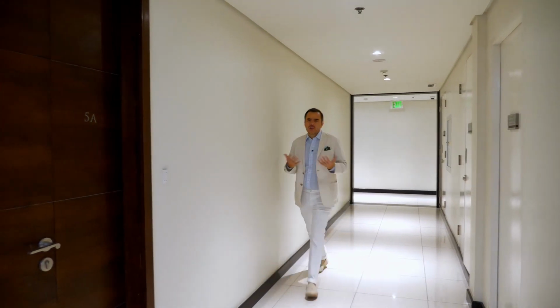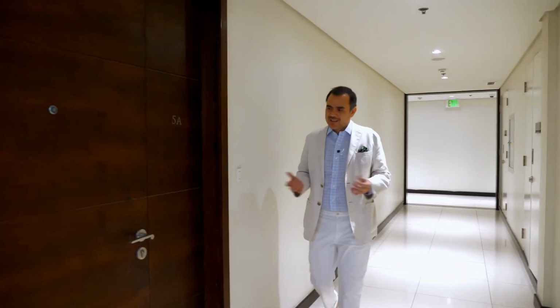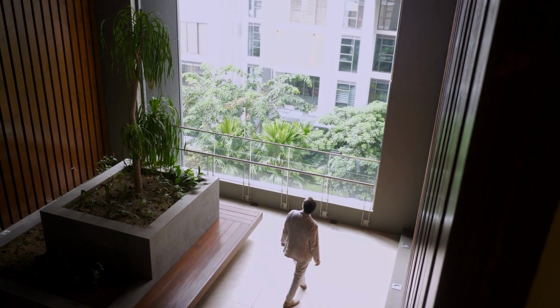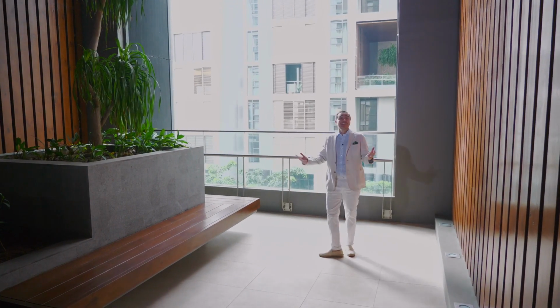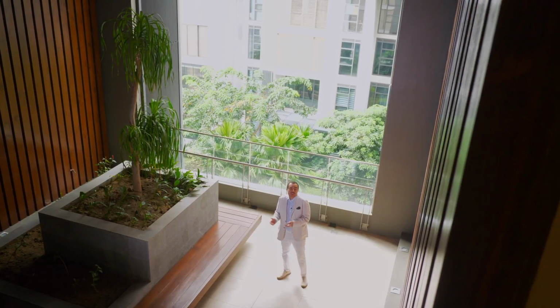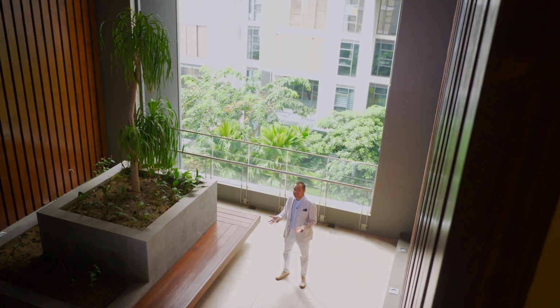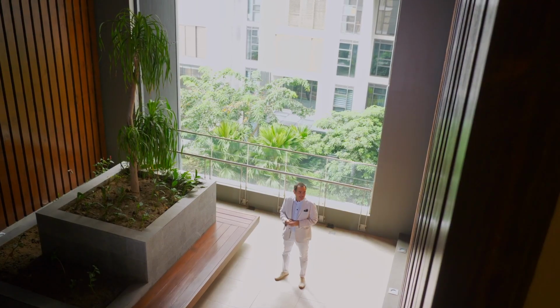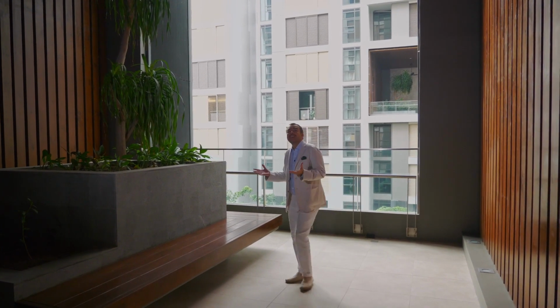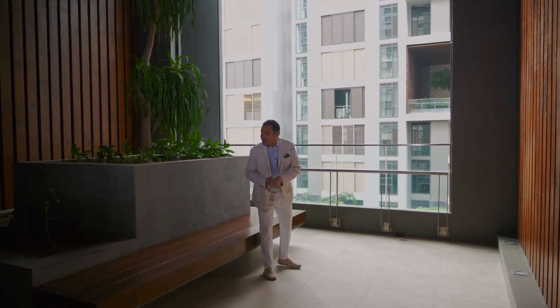Condominium life is often pictured as impersonal, like living amidst an anonymous crowd, but not here. Indeed, with only 12 units per floor, there's no crowd to worry about. And with so few neighbors, you're hardly anonymous at all. In fact, it encourages you to get to know each other better. And who knows, gather in common spaces such as this.